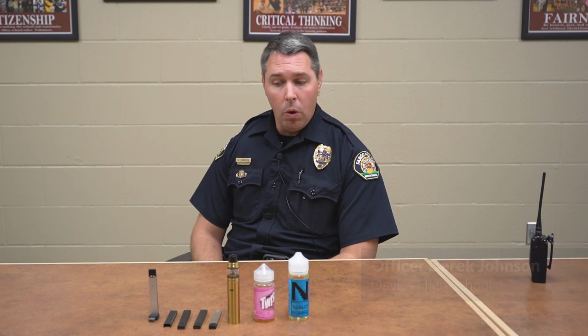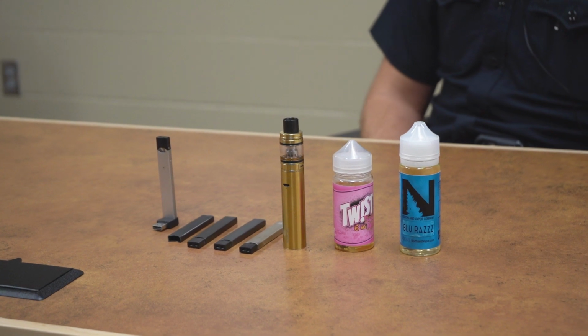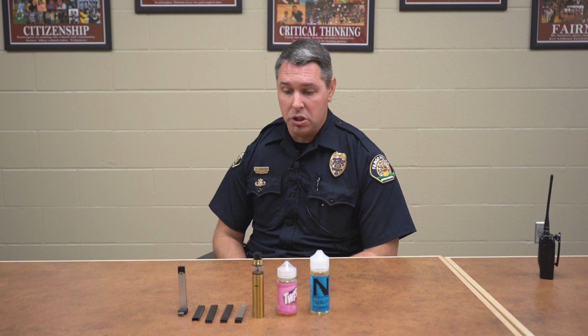This is some of the items that have been confiscated this year alone. Keep in mind, we're probably only 3-4 weeks into the school year, so it kind of speaks for itself that it is something we are seeing, something we're definitely dealing with in our schools. It is difficult for us to detect because of the simplicity of some of these items. As you can see, some are very small, some look very unassuming.